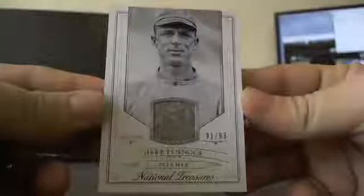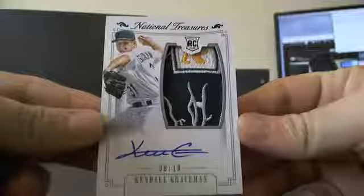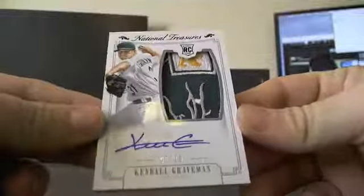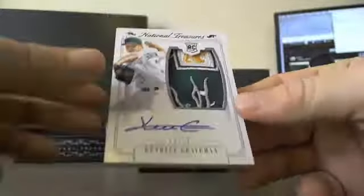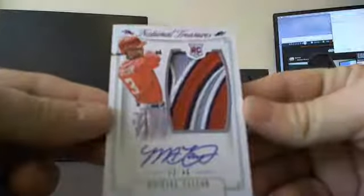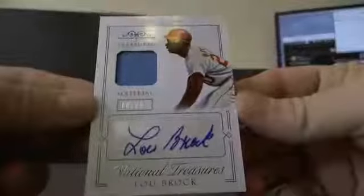Herb Pennock, 91 out of 99. Nice patch. Kendall Graveman, 8 out of 10. Patch auto. It's a pretty cool patch there. Michael Taylor, 2 out of 49. Lou Brock, 18 out of 25.